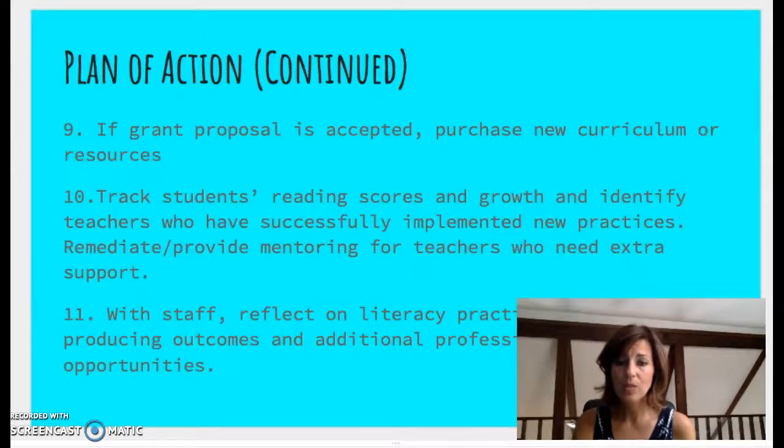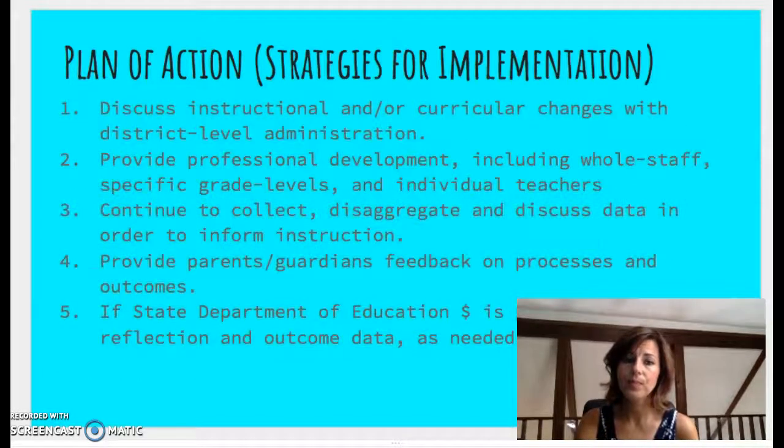We will track students' reading scores and growth and identify teachers who have successfully implemented these new practices, and then we'll remediate or provide mentoring for teachers who need some extra support on that. With the staff, we'll reflect on literacy practices that are producing outcomes, what's working, what's not working, what we could spend more time on, and also ascertain whether there are additional professional development opportunities available.